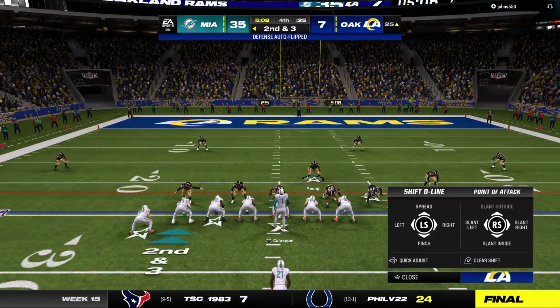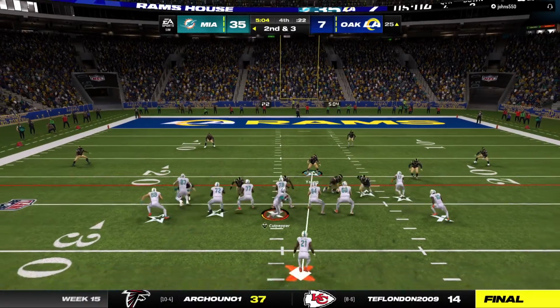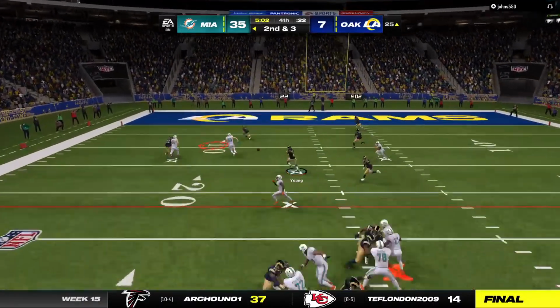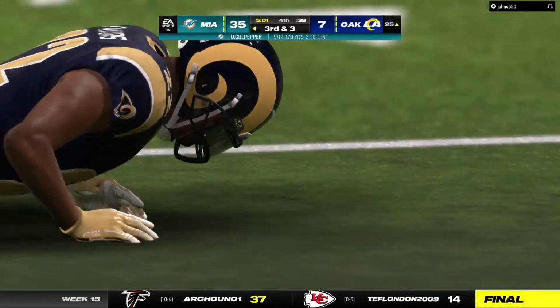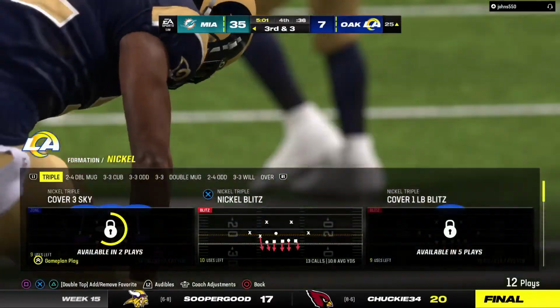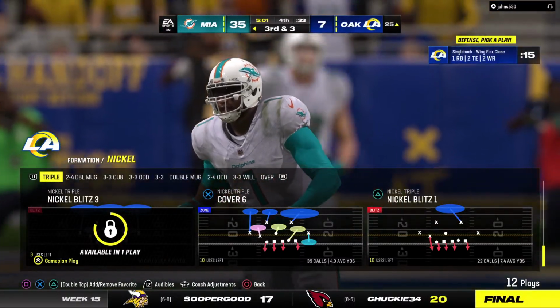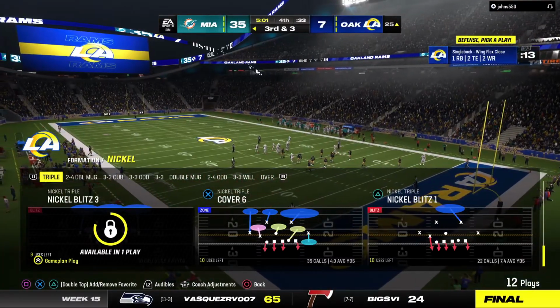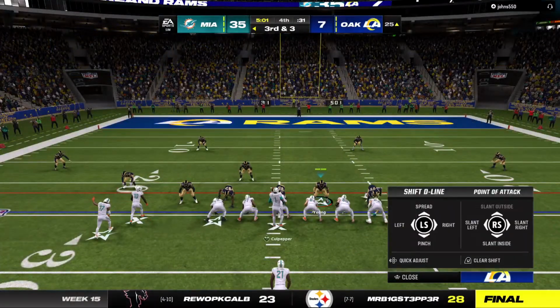Here's 2nd and 3. They'll drop to throw. And that'll be incomplete. Took a pretty good shot as he tried to pull that one in. Couldn't hang on, 3rd down. They're up big, but they're still passing it. I mean, this is an offense that's had a lot of success in this game, and it seems like they're just having fun out there.